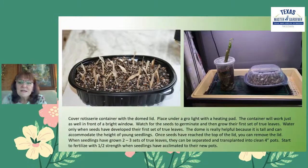I cover the rotisserie container with a clean domed lid, and you can put many lines of plumeria seeds in them. You cover it tight. You can place it in a sunny window, or you can put it under a grow light on a heating pad like here, and then wait. Do not water it again until you see the seeds actively grow with their first set of true leaves. What you will see is lines and lines of paper things, and a little green nubbin showing above the soil. It's fun to watch, and children love it too, because it's just a little incubator.